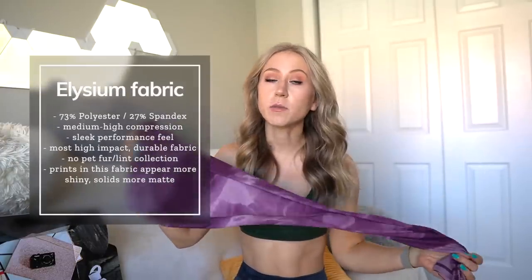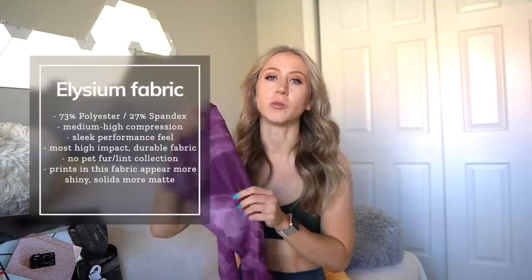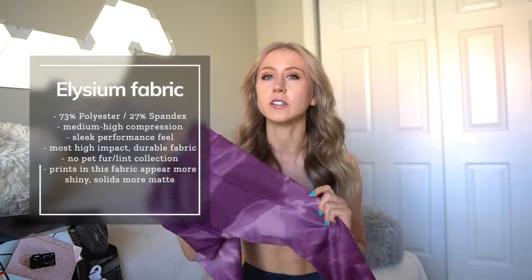Elysium is 73% polyester, 27% spandex, and you've seen this fabric in the Limitless leggings. It's also the same fabric as the Rebel leggings, but the Rebel leggings had a slightly different texture, so these will feel a little different. Overall, Elysium is a medium to high compression, sleek performance material, so it's going to be good for high impact workouts and not attract pet fur.